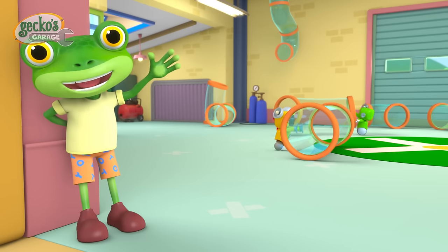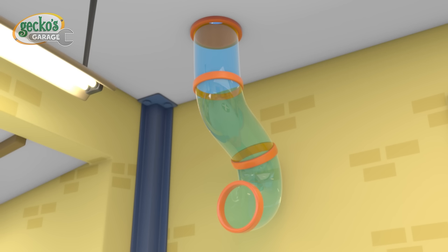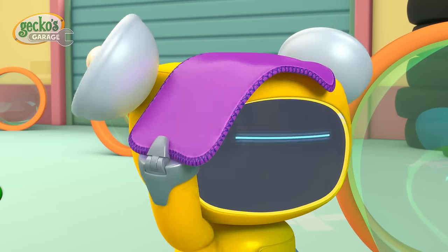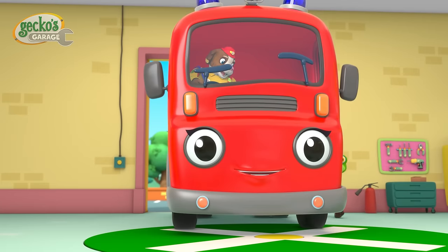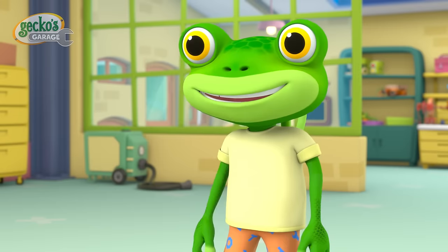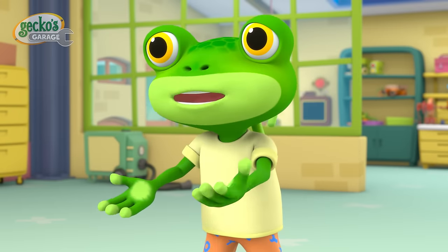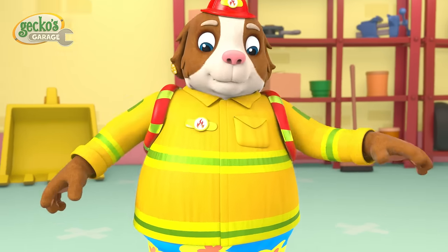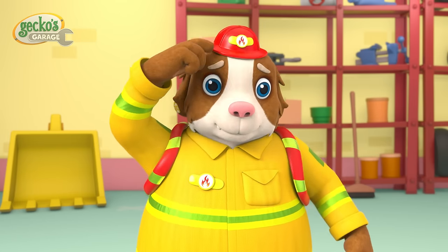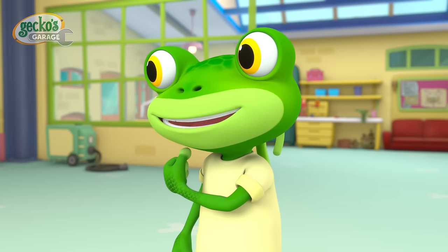Oh, hello, everyone. We're repairing the Mechanicals' roof pipe. But, it's so hot today. Hi, Gecko! We're here for Fiona Fire Truck Service. Sure thing, Dandy. But, aren't you hot in your firefighting coat? Yes, a little bit. But I keep it on in case of emergencies. Come on, Mechanicals. Let's get to work on Fiona.